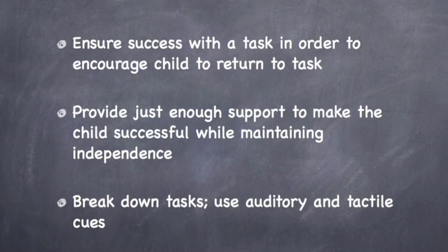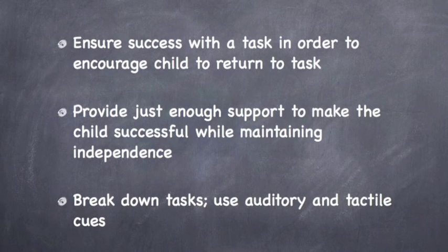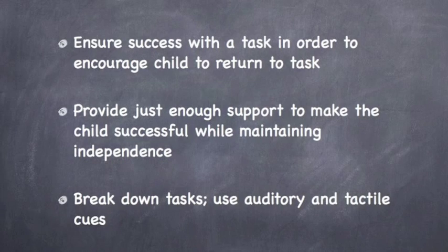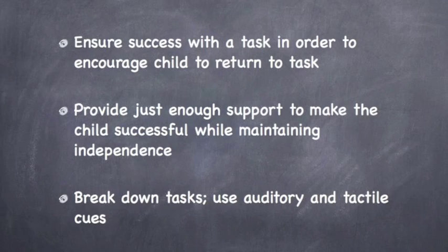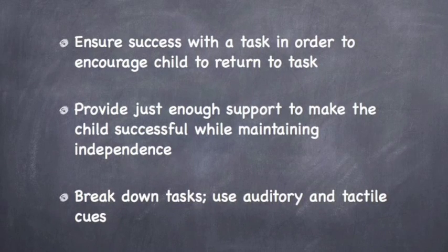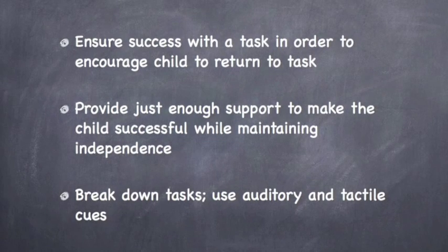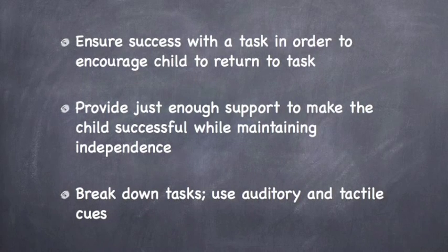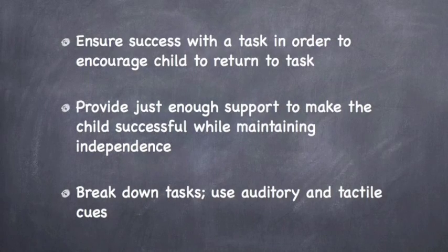The biggest thing is to ensure success with the task so that I can return, and you want to provide just as much help as you can while still letting the child do as much as he can and be successful at that task. So if you're working on putting your shoes on, can you put your toe in, and then I'll help you push it down. It can be so small, things like that, so that the child has some control over what they're doing, and they can get some independence in that. And then again, as I talked about already, break tasks down using auditory and tactile cues.